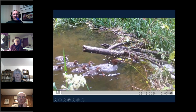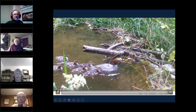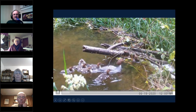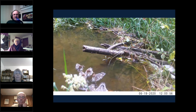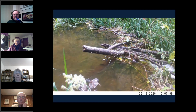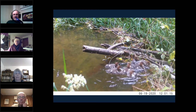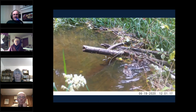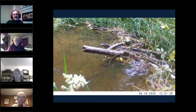And then another thing I was able to do is splice together some mergansers. We'd never seen mergansers before until they came to, whoops, I'll go back here. I didn't mean to do that. I'll go back. Let's do this. This is at one of our beaver dams. Phew, made it. I was able to splice that together with my video camera.